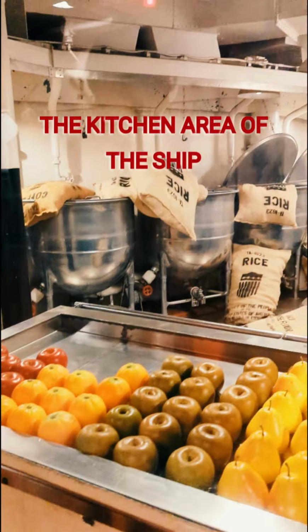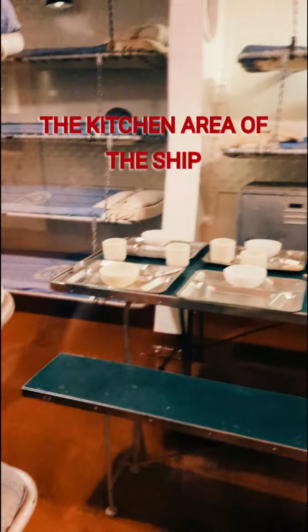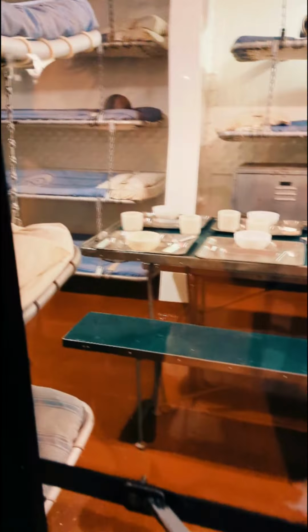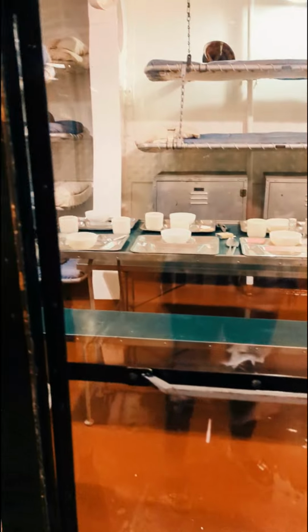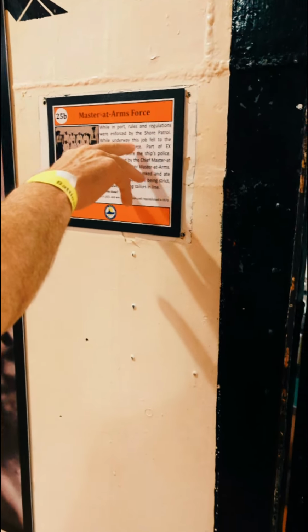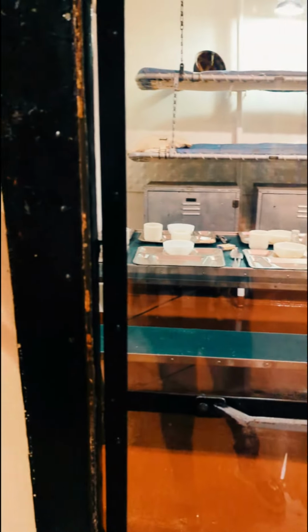Here's the part that you're not doing. Can you imagine walking on this ship and going like this? This is where they slept and eat. See? Okay, so check these guys here, their job was while in port. They were the ones that enforced the rules and regulations when everybody was on shore.